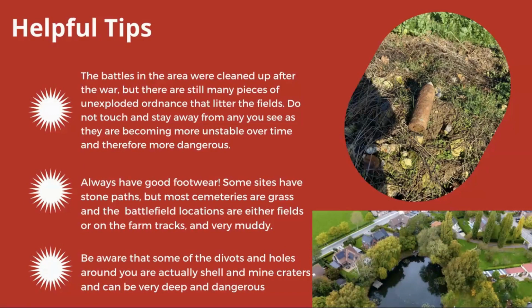Always have good footwear. As I said, some have stone paths, but most are grass. Some of them are in fields. You'll be trekking across fields to get to some of these places. They can be muddy. You don't want to be wearing flip-flops. And in this area in particular, this is important.